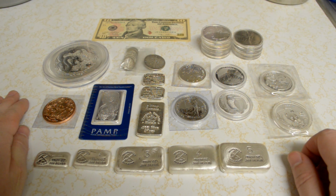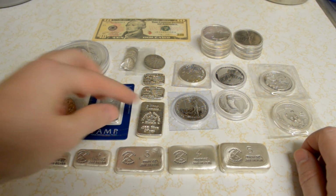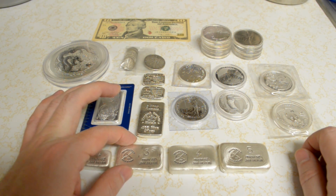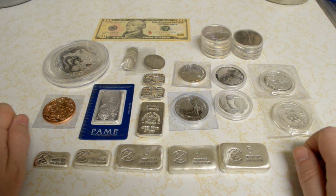Do some research. I use several different places online. I use ProvidentMetals.com. I've used GainesvilleCoins.com in Florida. I've used Monarch Precious Metals, these guys. I've used Prospectors Gold and Gems. They've always been good. Monarch and Prospectors do a really nice job.